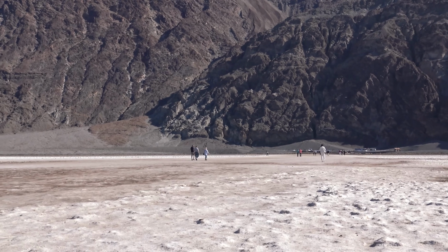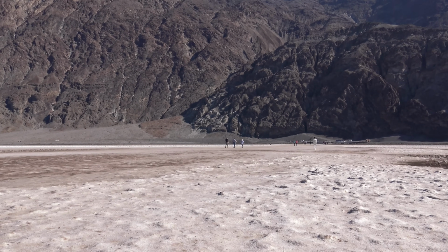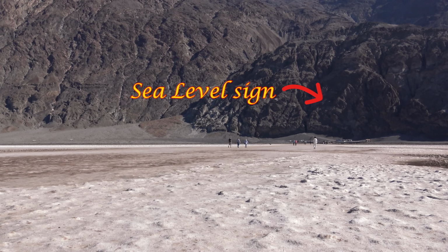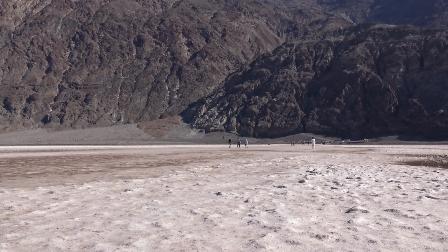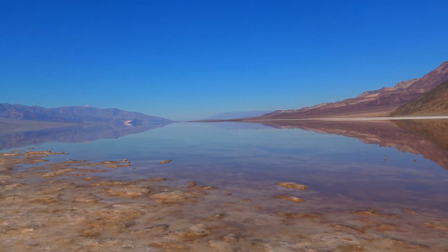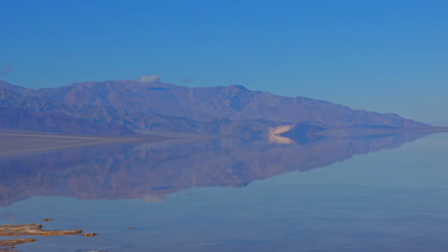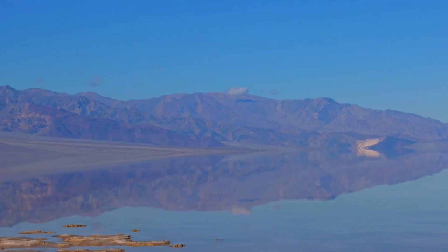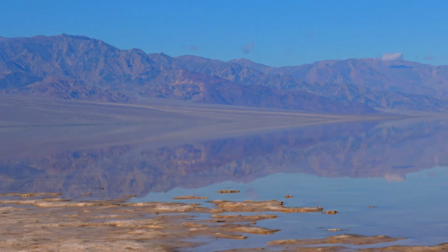Here is today's view looking back at the parking lot. Notice how different the mountains look under full sun. You can see the difference in the reflections today. The winds were calm and the lake surface was like a mirror perfectly reflecting the surrounding mountains. And the colors are more vibrant too.